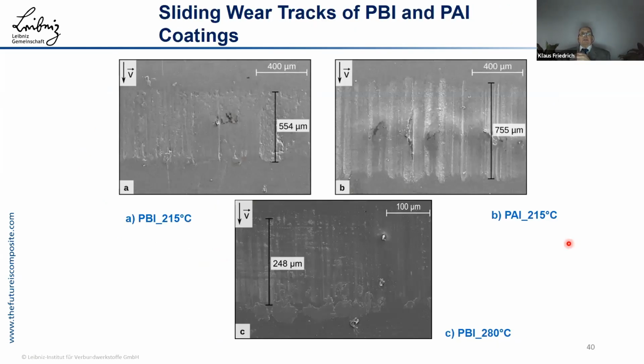If we look at the wear tracks, in this case we use a so-called ring-on-plate wear testing machine, where the ring rotates on a flat plate on which the coating is. Then the width of the wear track is a sign for the amount of wear. Here we see that in the PBI with 250 degrees C, the track is smaller than for the PAI at 250 degrees curing. Here we have a much wider wear track. This means a higher wear, which we have seen before. If we go to PBI at 280 degrees C, then this is a much lower magnification. Then the width of the wear track is only 248. Here it was 554.